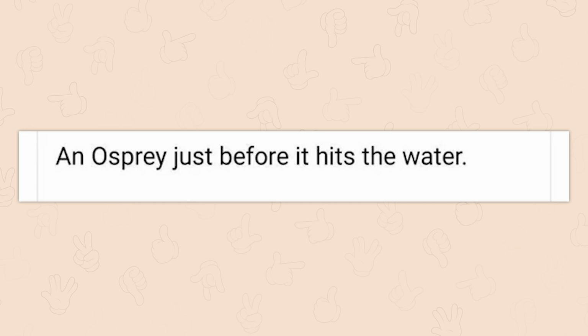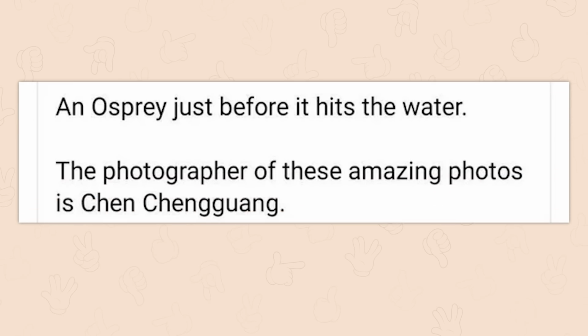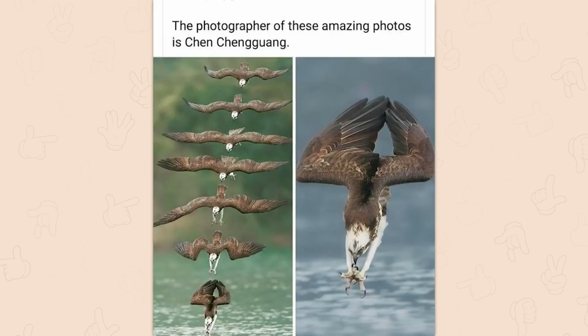An osprey just before it hits the water. The photographer of these amazing photos is Chen. I'm not gonna ruin your last name, but you're an amazing photographer, holy crap.